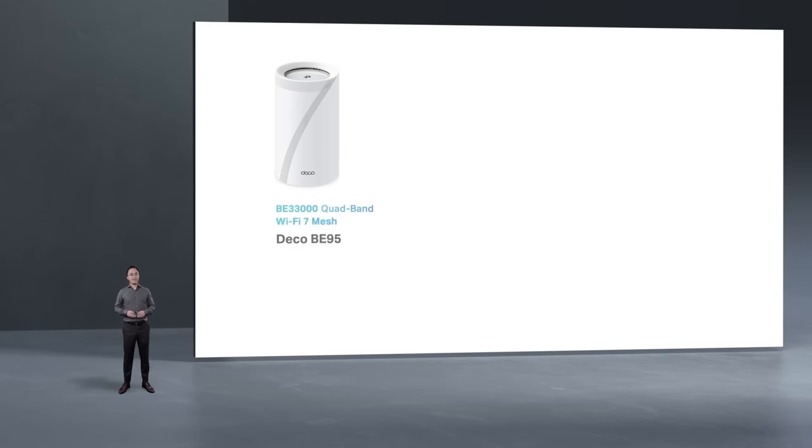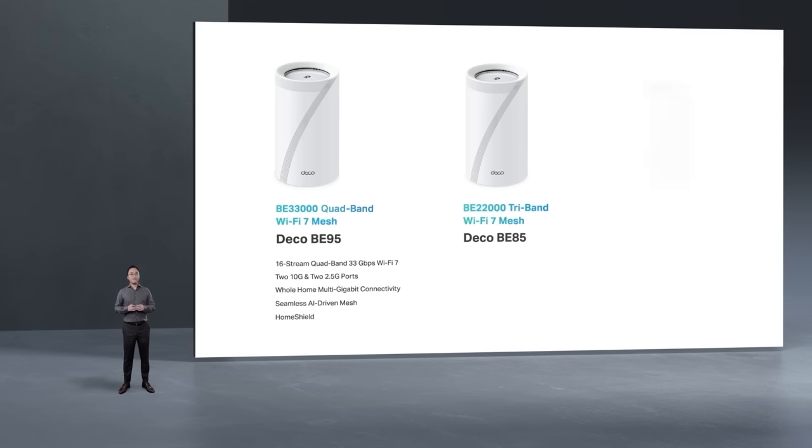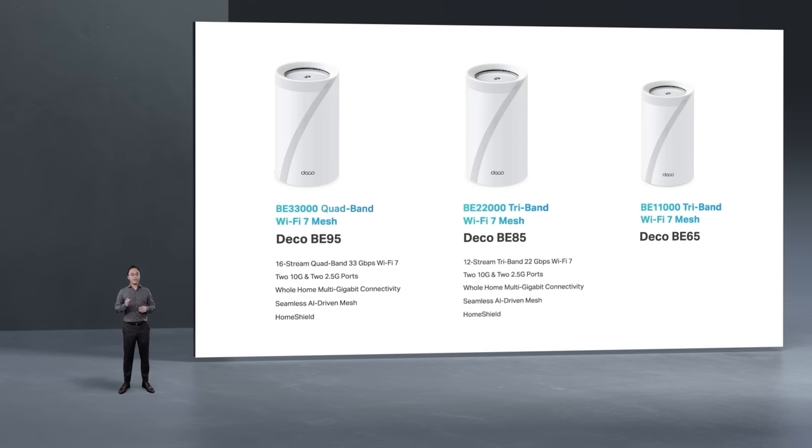For more choices, we are also releasing two other Wi-Fi 7 mesh systems, Deco BE85 and Deco BE65. Deco BE85 is a 12-stream Wi-Fi 7 mesh system with a rate of up to 22 gigabits per second and is equipped with two 10G ports for those who need 2.5 gigabit connections more than 10 gigabit.